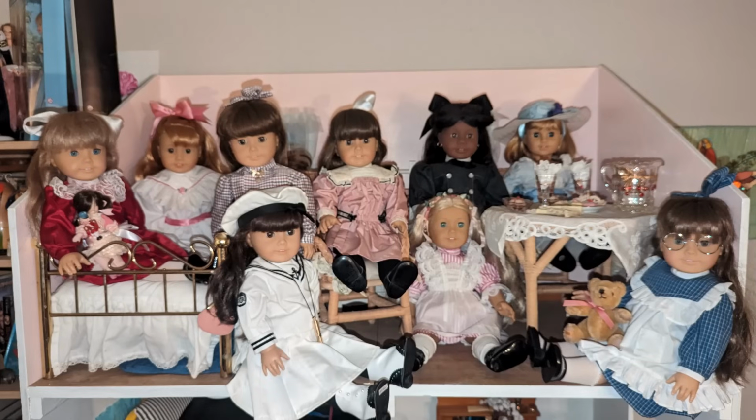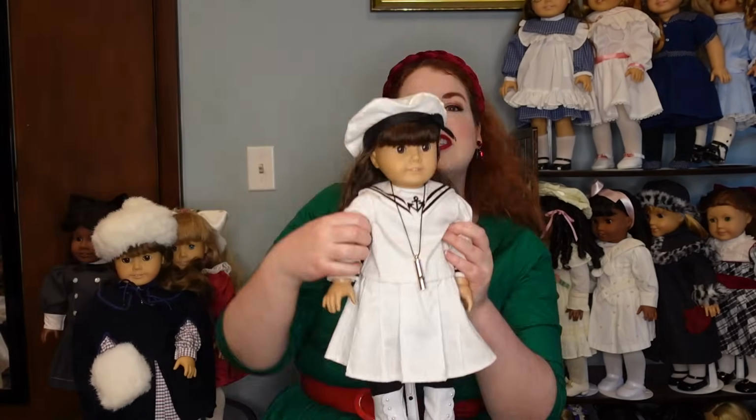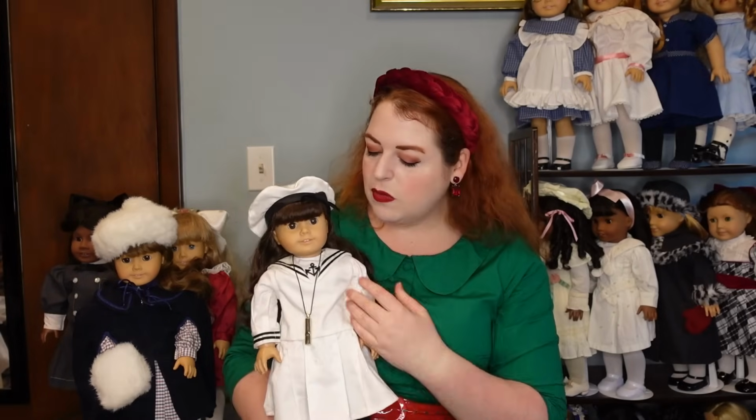So yeah, that is everything in Samantha's collection, clothing wise. I do actually have a lot of her various sets and accessories and furniture and stuff like that because Samantha is my aesthetic. Samantha was the doll that I got first. This one right here. This was my first childhood doll from when I was about 9 years old.